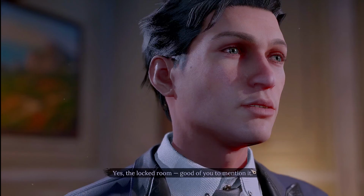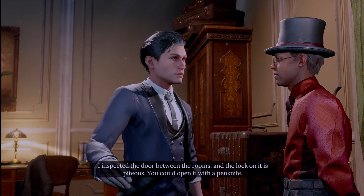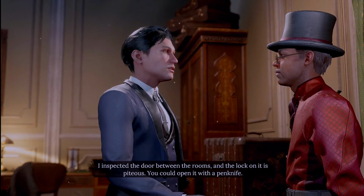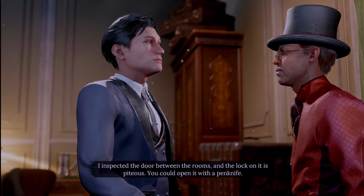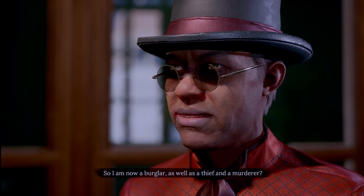You knew Emma was a thief. Yes, the locked room. Good of you to mention it. I inspected the door between the rooms, and the lock on it is piteous. You could open it with a penknife. So I am now a burglar, as well as a thief and a murderer?